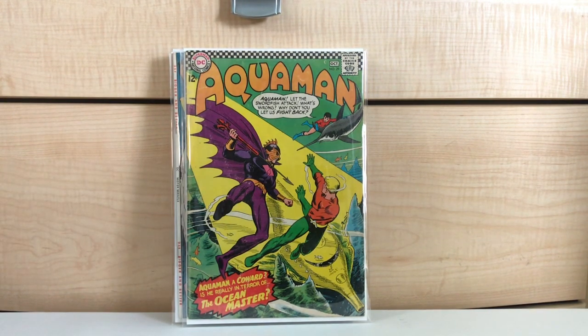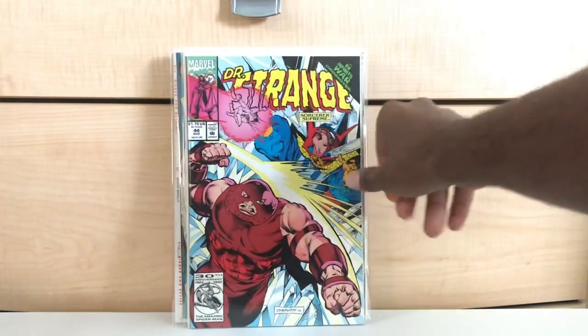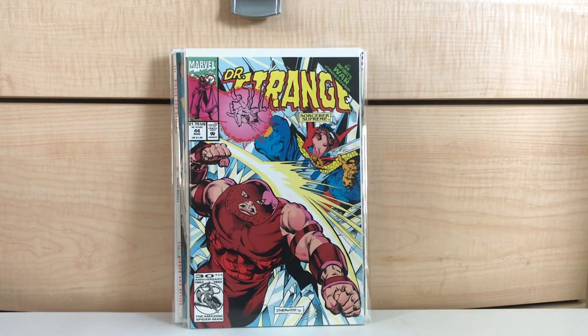Alright, now I picked these up, I believe, a couple of weekends ago as well. Doctor Strange number 44, first appearance of Sitarak. That's not the name? What's the name? Cryotech? Is that what you said? Sitarak. That's the name. Okay. Alright, well, this book got hot a couple of weekends ago.